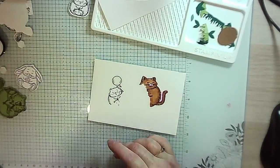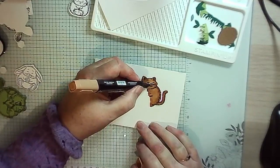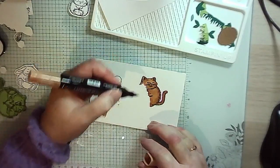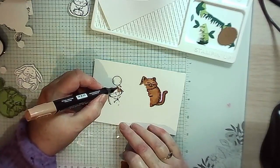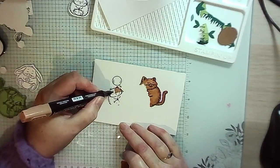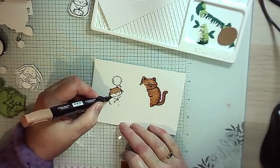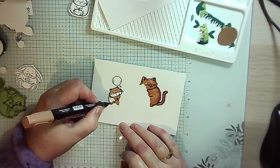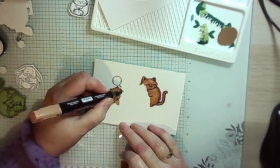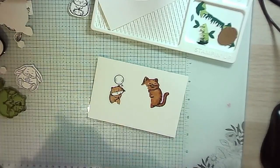And his little nose, like so. And then this little fella down here, I think he's going to be a bit more gingery. I think it definitely is supposed to be a hamster, I'm not sure. My hamsters were this sort of colour. Add a little bit of colour where you can, like so. I'm going to add a bit of red to the balloon.